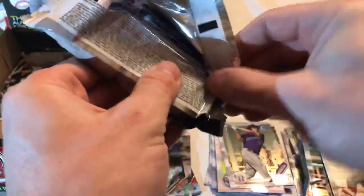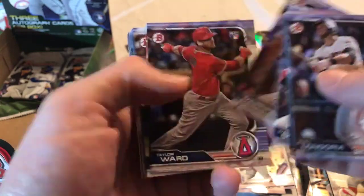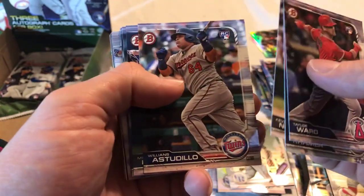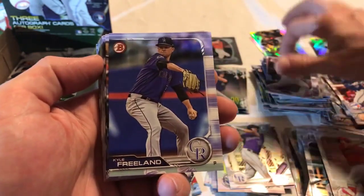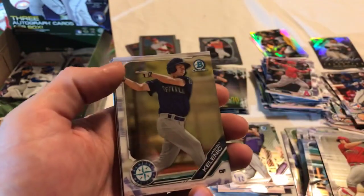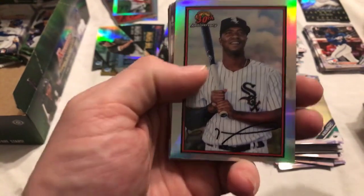Three left. Is it too much to ask for a Wander Parallel? Because those are pricey. Went to eBay, looked for the Speckle, because I like those Speckle cards. And I think it was a couple hundred dollars, maybe like $600-$700 for the autograph version. Outside of my price range, although I spent that much and more on all these packs. This guy's good. Got a sweet Eloy Jimenez here.